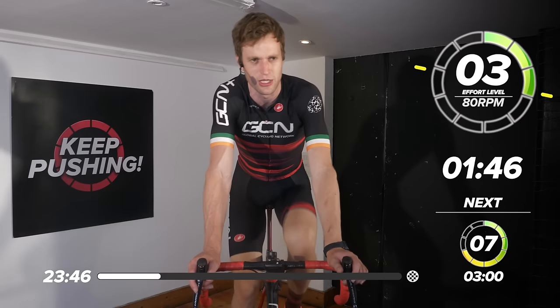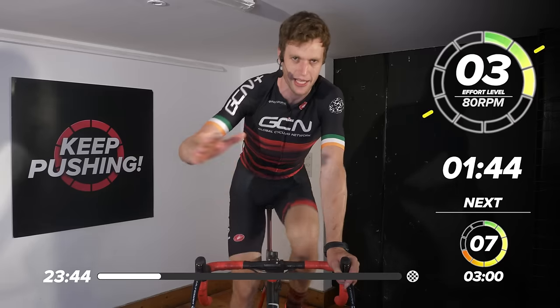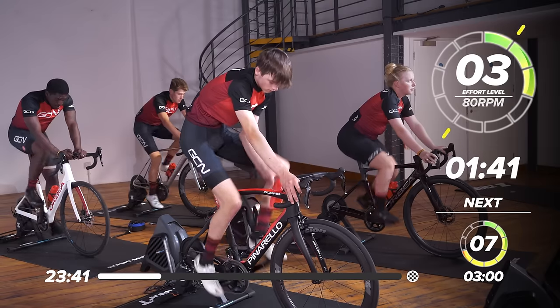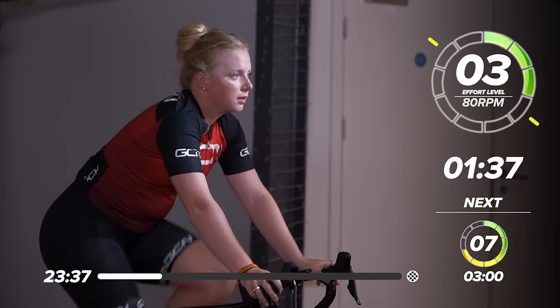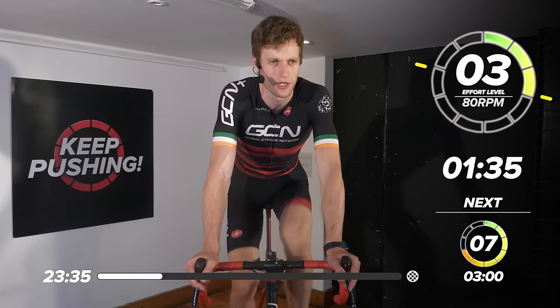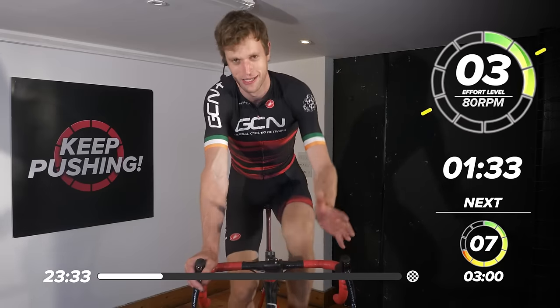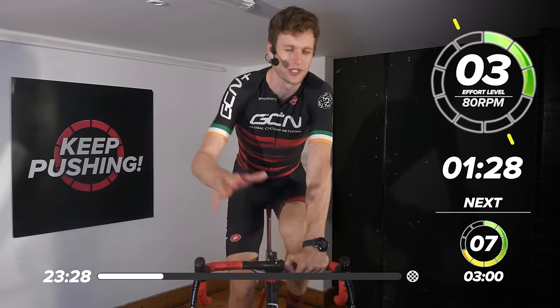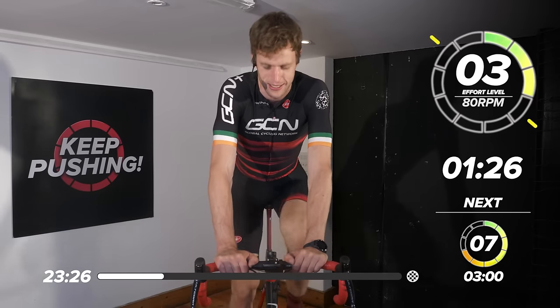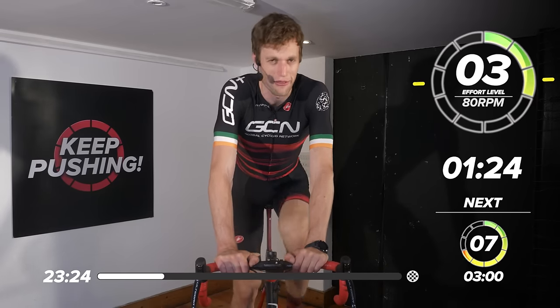Now for anyone who's done sweet spot before, try and match that same intensity level, about 7 out of 10. So anyone who hasn't done it before, imagine you're setting off on your bike and you ride as hard as you can for like an hour. You're trying to pace yourself for an hour as hard as you can. That is the sort of intensity level we're looking at here. But we're only gonna do it for about 3 minutes.